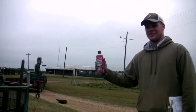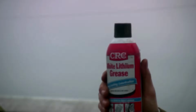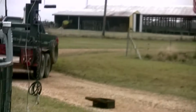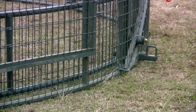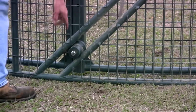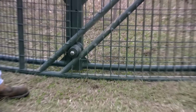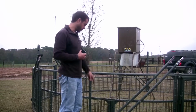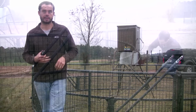One thing that you really need to keep in mind is we use white lithium grease on all of the spindles. The spindles are underneath the rollers, which support the rollers. And the rollers will not freely move if they do not have white lithium grease. So before you get these, we should have white lithium grease on them, but if we don't, it's a very good idea to make sure that they have an adequate amount of white lithium grease on them so that they move freely and this system doesn't get stuck.